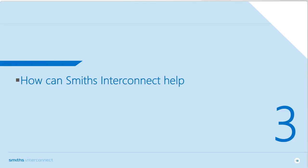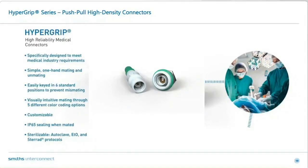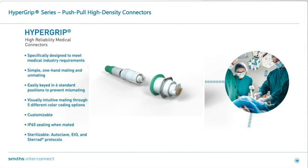Okay, so how could Smith help with this? We have two great connector series that serve as an initial platform for customization. The first up is our HyperGrip series. The HyperGrip series is designed to support medical applications from the start. It offers a simple push-pull, one-hand mating and demating.